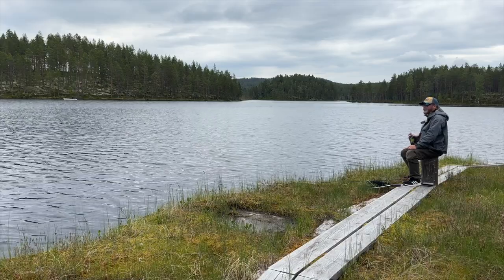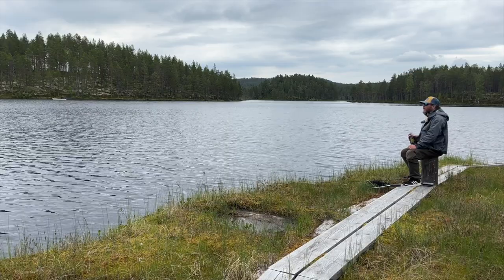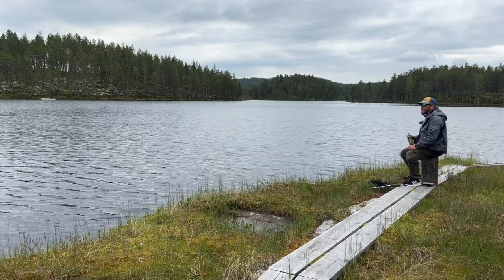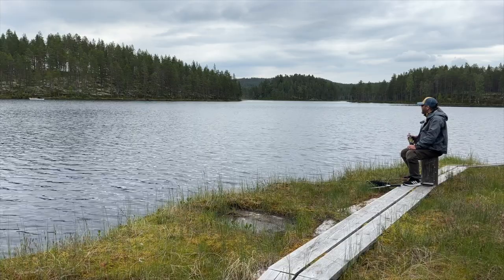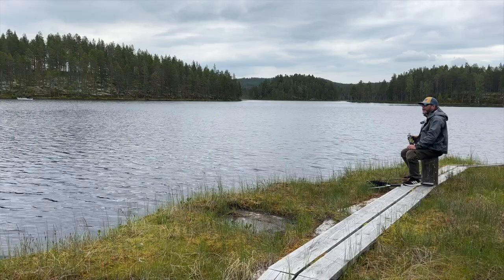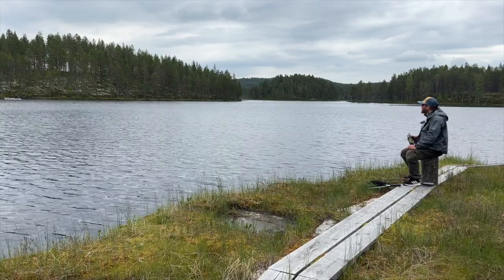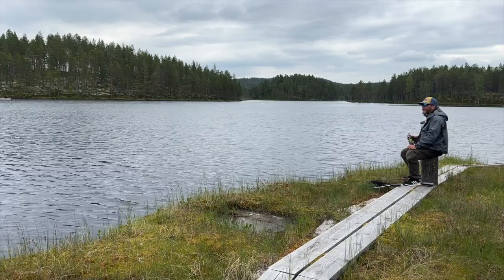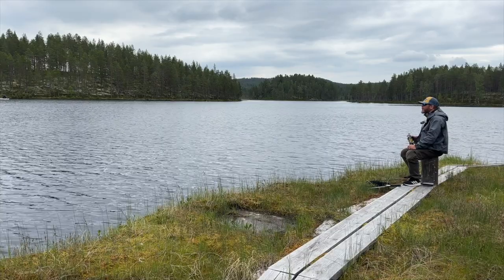So hopefully the fish is gonna start to show. I don't really prefer blind casting. I want a sight fish. And with this weather, yeah, dry fly is not even to think about. But the weather changed really quickly here, so who knows? In an hour or two, it might be sun.